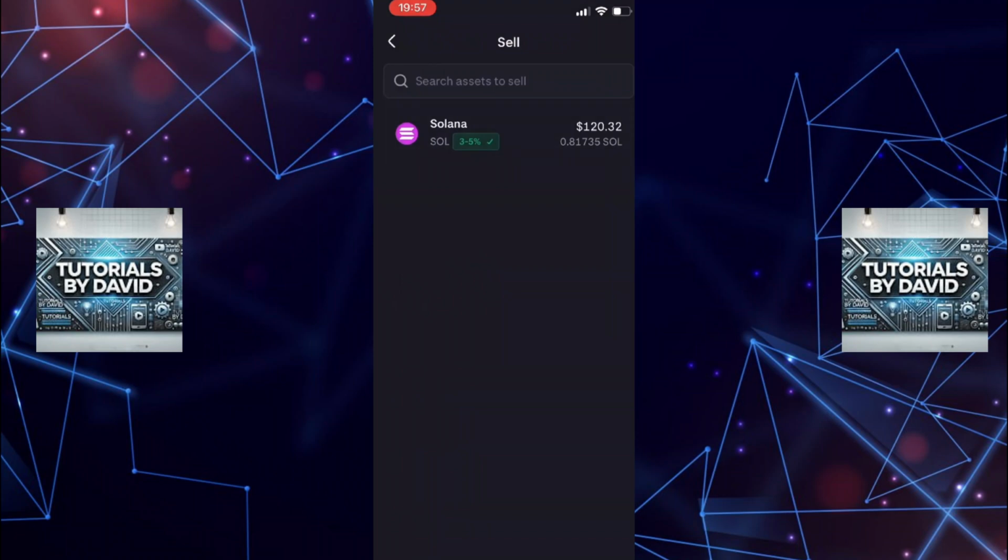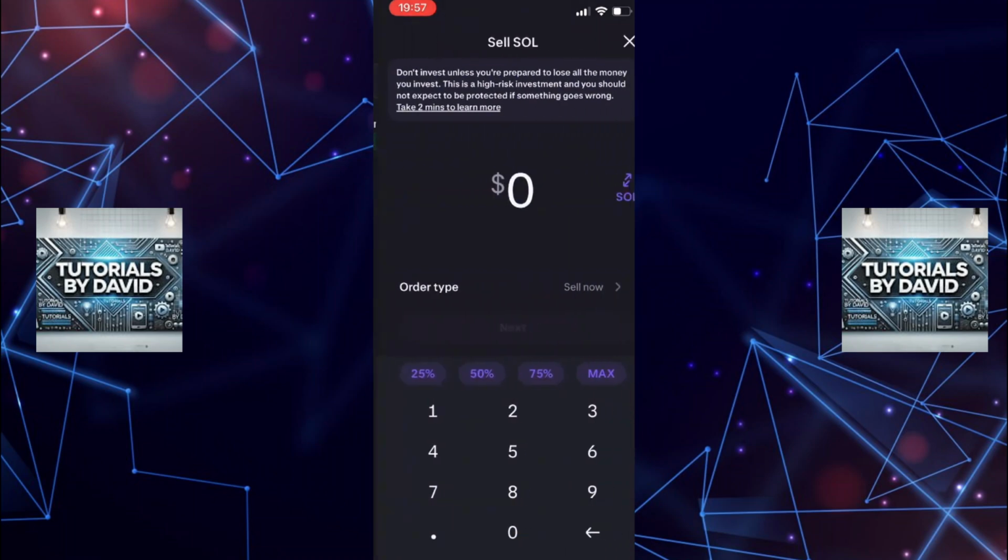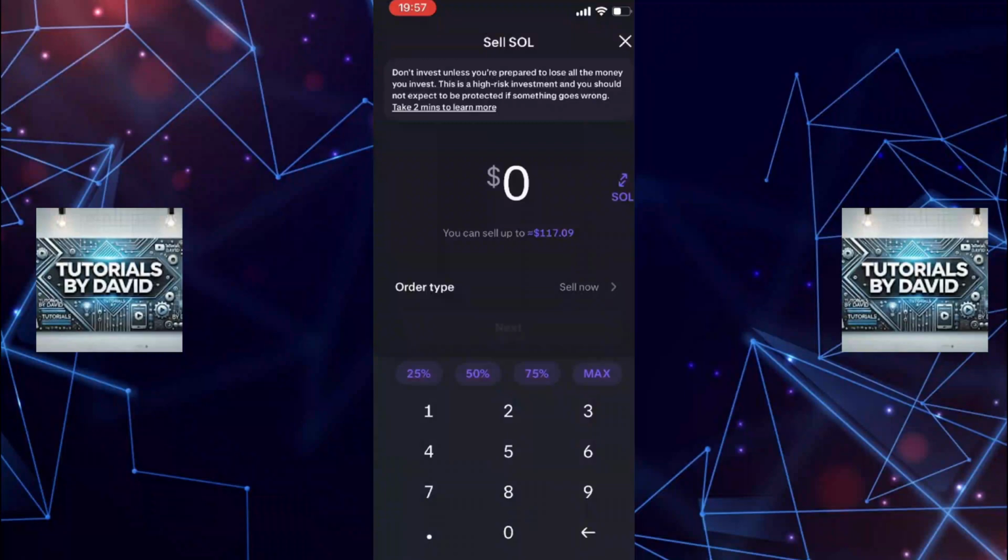After selecting the amount, double-check the transaction details, including the current market price and the total cash value you'll receive. Once you're ready, simply swipe to confirm the sale. And that's it. You've successfully sold your cryptocurrency for cash on Kraken.